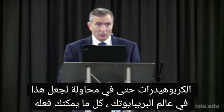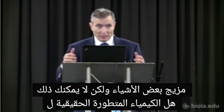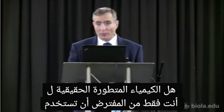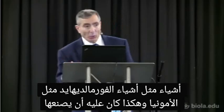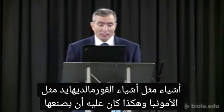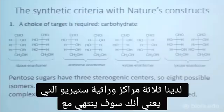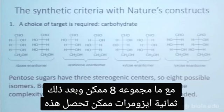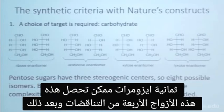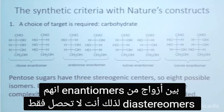all you can do is mix certain things, but you can't do real sophisticated chemistry because you're only supposed to use the molecules that nature had at the time. Things like formaldehyde, things like ammonia. And so he had to make these pentose sugars. But the pentose sugars have 3 stereogenic centers, which means that you're going to end up with a total of 8 possible isomers. You get these 4 pairs of enantiomers, and then between the pairs of enantiomers, they're diastereomers. So you don't just get one, you get all of them.